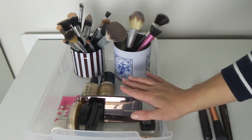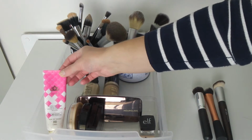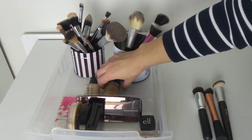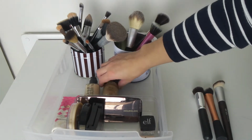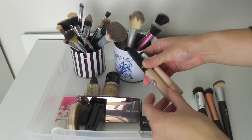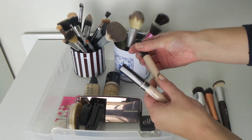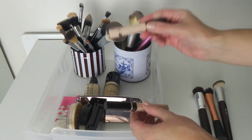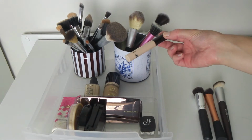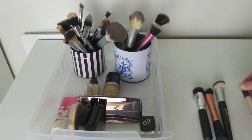And then moving on to the base products, firstly I have only three foundations. I have the Leo LE Triple Dissolution BB Cream, the NARS Sheer Glow Foundation, and the Too Faced Born This Way. I am going to keep all three of those. And then for concealers, I just have these two here. So I have the Maybelline Fit Me and the Collection Lasting Perfection. I'm going to get rid of the Collection Lasting Perfection because it's really, really thick and it always creases under my eyes, even when I set it immediately.